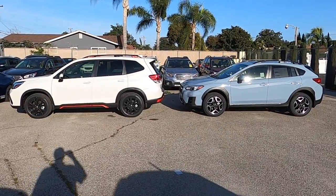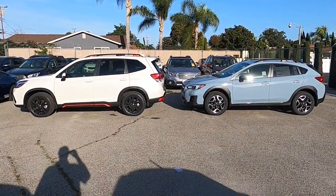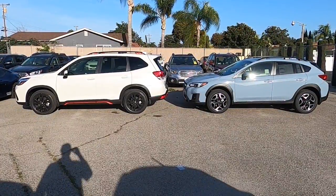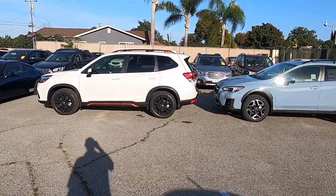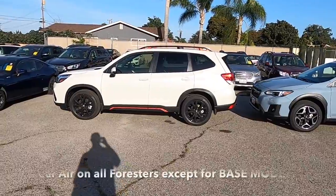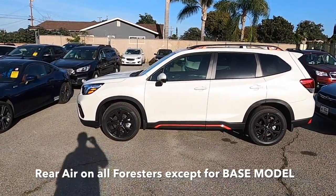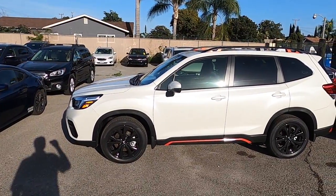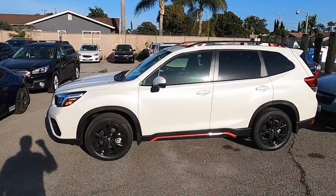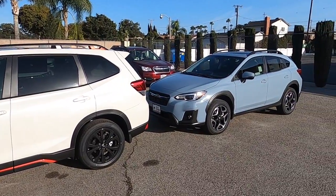There's also a few amenities that are available on Forester that you can't get on Crosstrek at any level. For example, the Forester can give you rear air vents on all of them except for a premium. The Forester can also provide you, if you go all the way up to the touring, with heated rear seats, memory seats, driver monitoring, power passenger seat. These are things that no Crosstrek can give you.